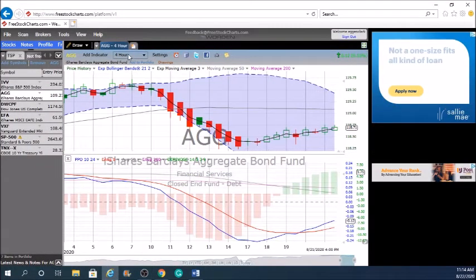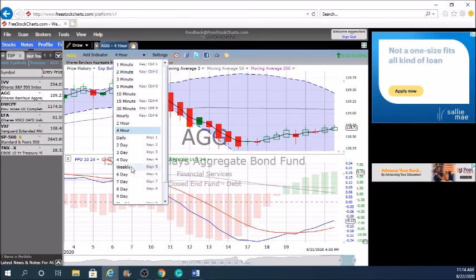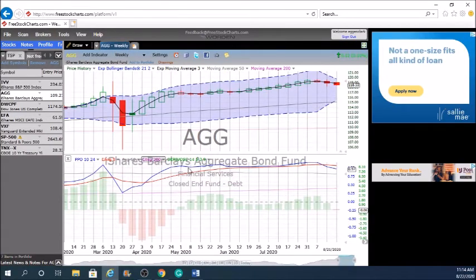Let's pull it up. Weekly charts for AGG. Ooh, look at this, guys. We had a fake out here. Fake outs usually last 1 to 5 bars. We saw about 1, 2, 3, 4, 5 on our derivative oscillator, and then a major drop here. Start to see price start to drop here.